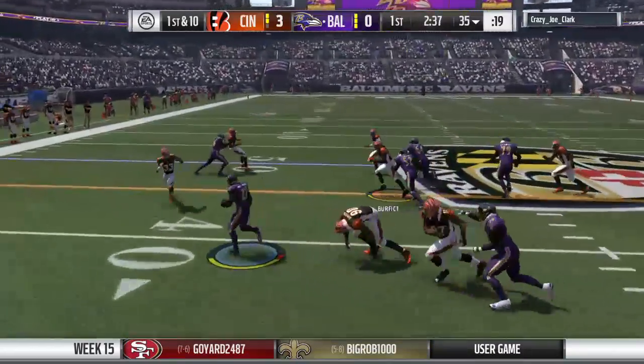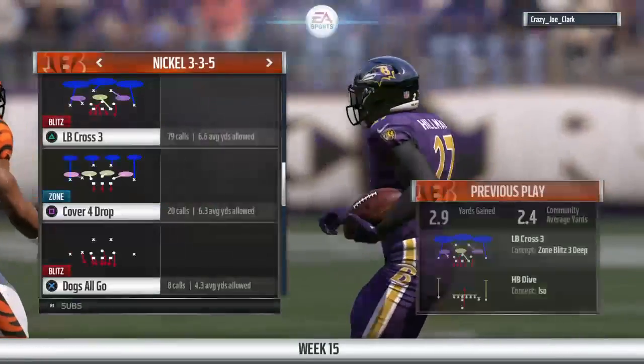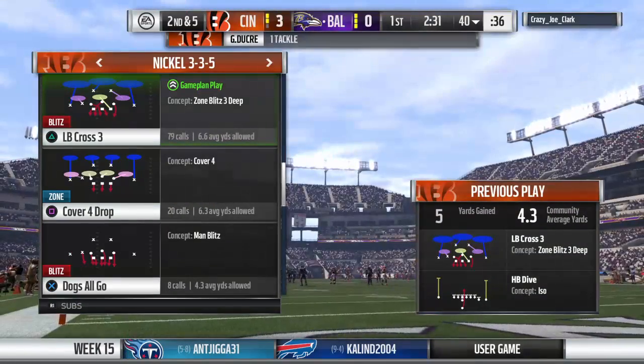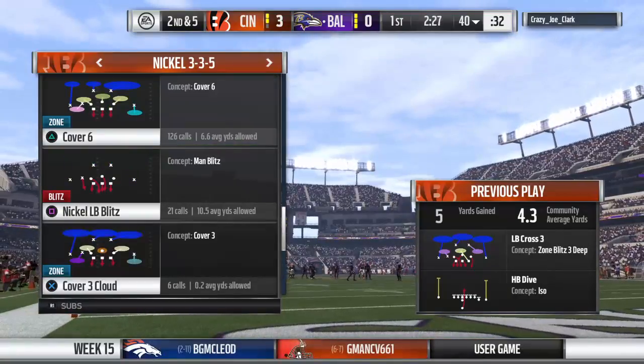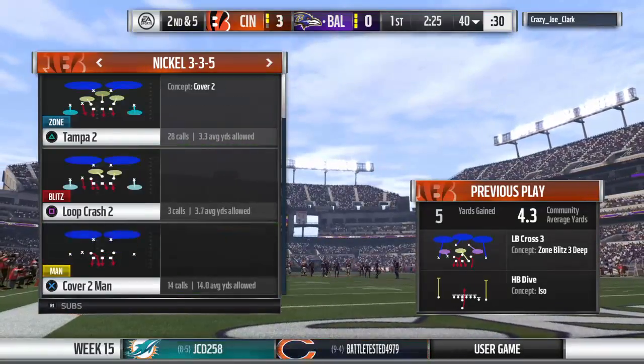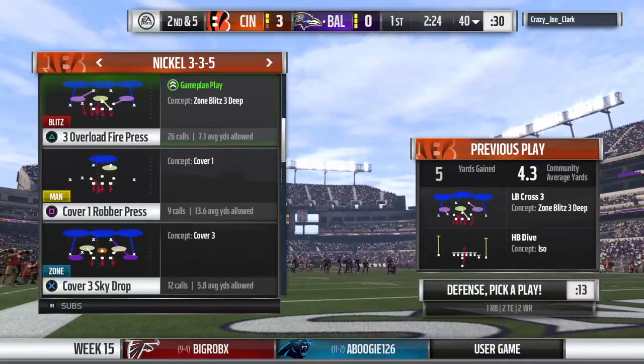Here's the first carry now for the tailback, Ronnie Hillman. And he'll get this out to about the 40. Give him 5 on the carry there, and it'll be second down. And the Bengals starting defensive unit now. Vontaze Burfict is a super talent and a fierce competitor. He can do it all at the linebacker position.